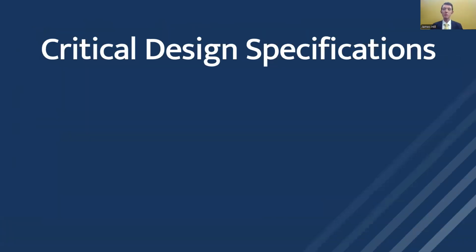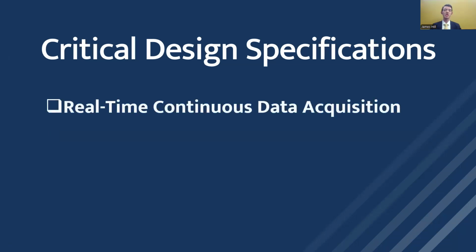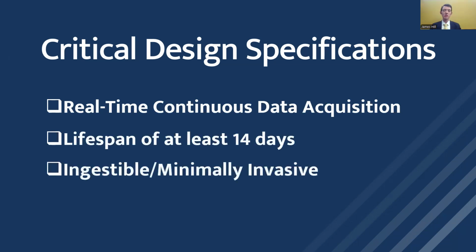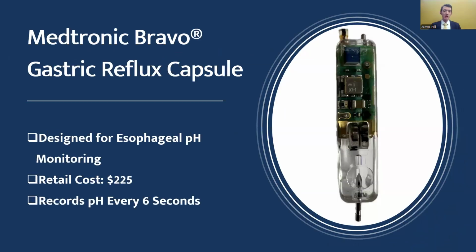With this in mind, we felt it was critical that in addition to the basic functionality of these devices, a novel device should enable real-time continuous data acquisition over a span of 14 days. This device should also be ingestible to ensure it remains minimally invasive. These design specifications led us to begin with the Medtronic Bravo gastric reflux capsule.